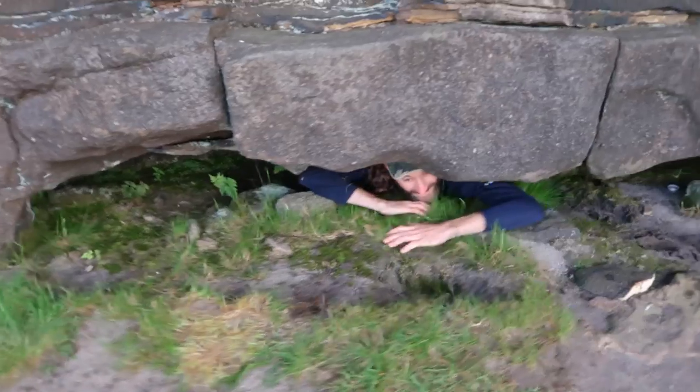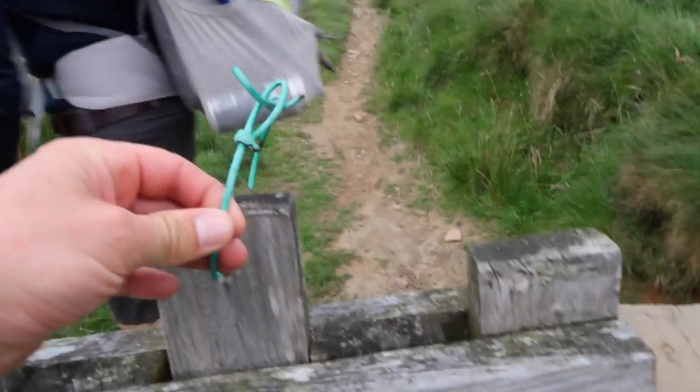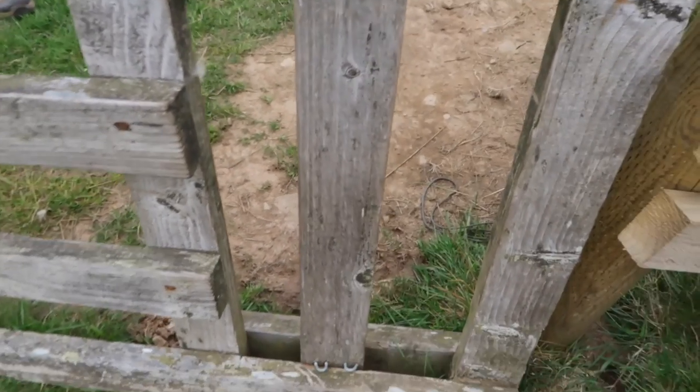Got ticks and that though. Get out of there! Medic! Oh, it's power. Yeah, nice bit of paracord on there. Nice bit of wire too, you see, you can just pull that up. Your dog or your better half or whatever gets through there, down it goes so sheep can't get through.